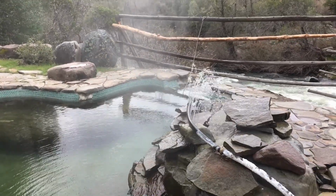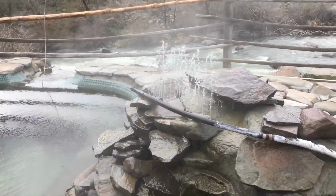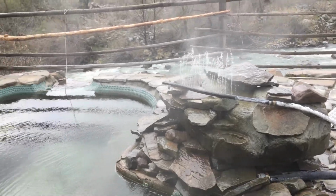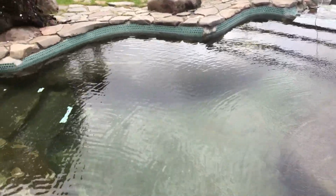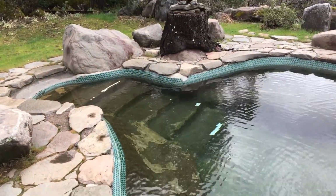We made this little water fountain. Cool. The scalding hot water works. Keeps this whole pool cool so it doesn't scald us.